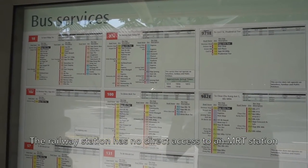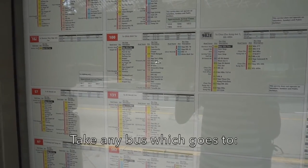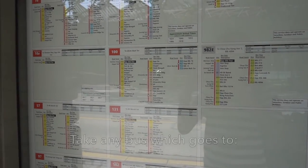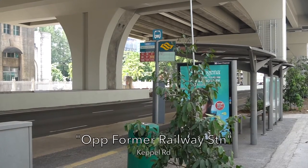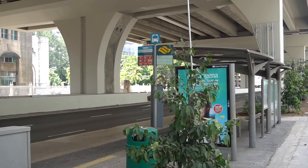The railway station is not accessed by any MRT station, so you need to take the bus which goes to Tanjong Pagar Railway Station and alight at the bus stop named Opposite Former Railway Station.